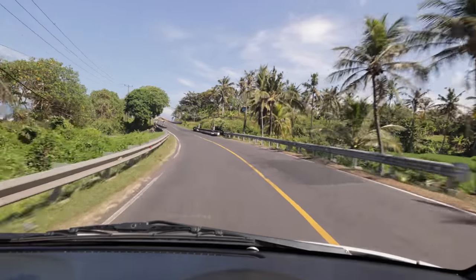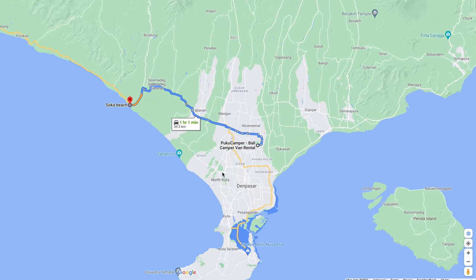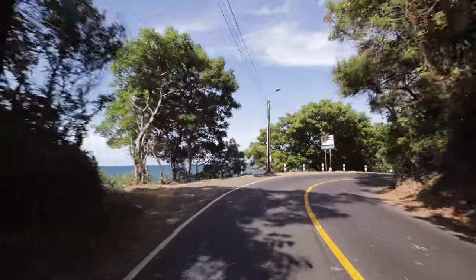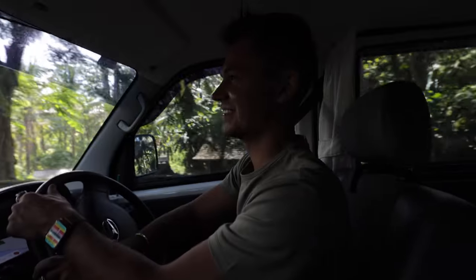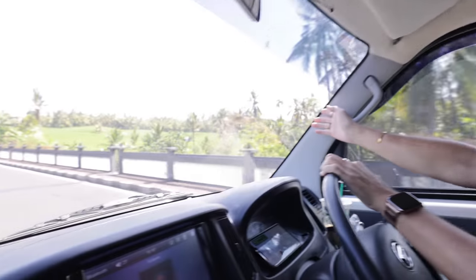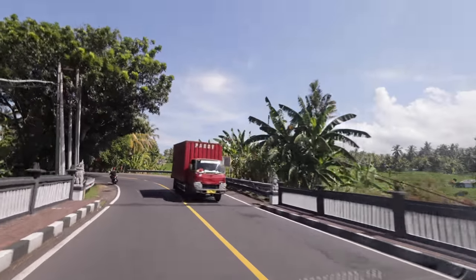So we're about like 2 hours into the drive actually. We finally made it to the west coast of Bali. And what I didn't expect is that these are small roads. Like I expected big highways. Oh wow, this is beautiful. Sorry, I'm getting off track here because I'm trying to drive here. But let me look at this. There's palm trees everywhere. Palm trees and rice fields. I mean, this is just absolutely stunning.